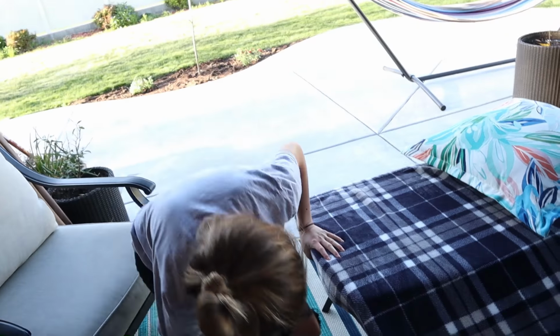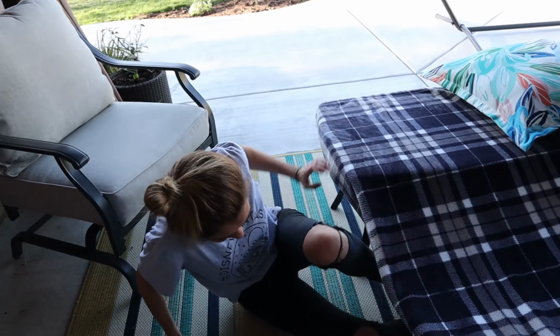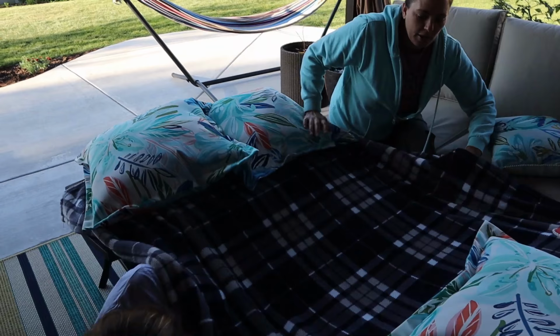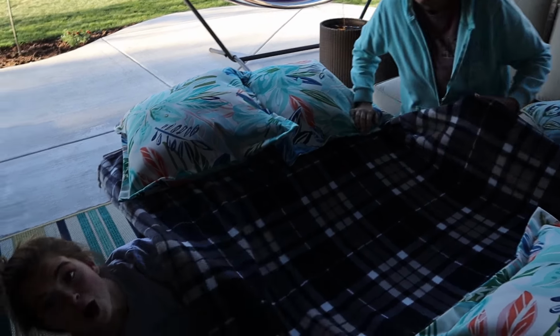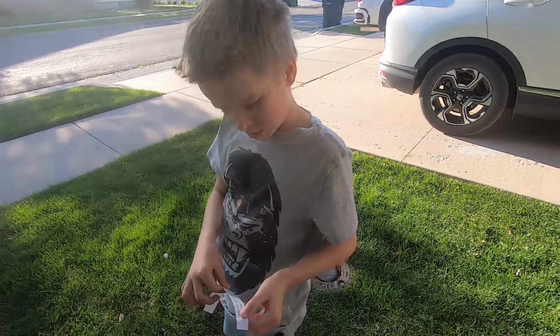Okay, now we all have to crawl underneath this. Everybody has to fit underneath. This is gonna be squishy. We're so gonna fit. We are squishy. The boys are probably gonna fit. Audrey, come in here. Put your legs under the couch, like how I'm putting my legs under the table. Wow. I think we made it in the blanket fort. Guys, screenshot!